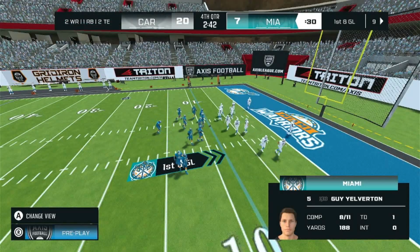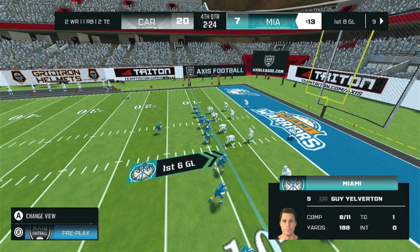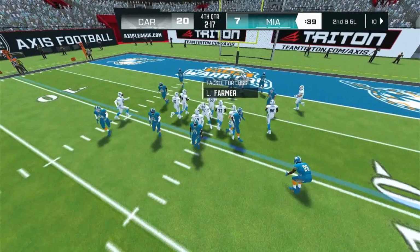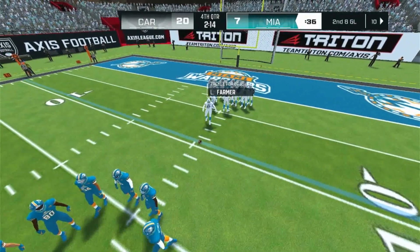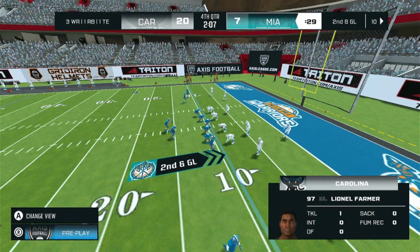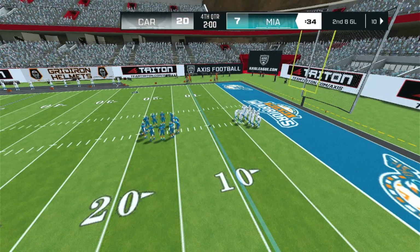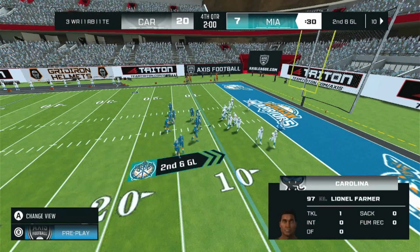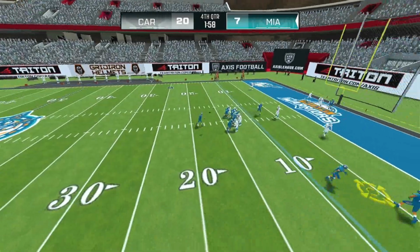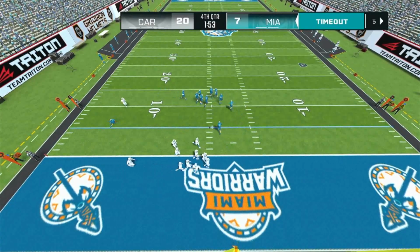First down and goal. Second and goal. He drops back. Martinez makes the reception. Miami will use one of their timeouts here.